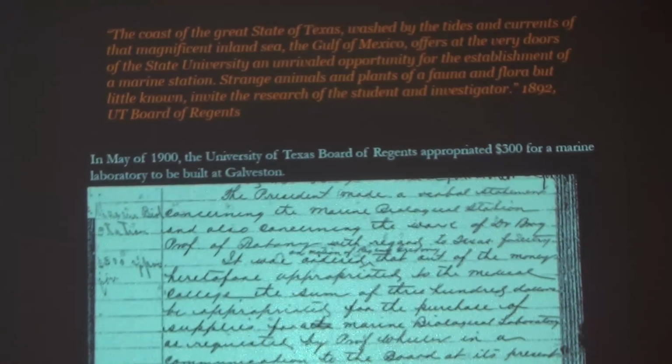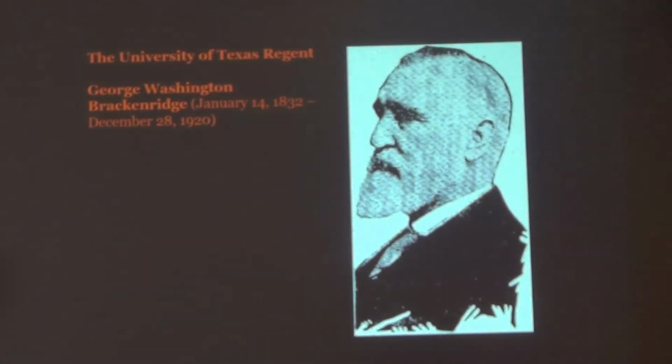They tried again. So 15 years later, the University of Texas Regent, George Washington Breckinridge, donated a yacht, and he also donated $500 to outfit that yacht. But then a tropical storm came through before that could even be put into place and wiped that one out. So nothing really happened for a while.